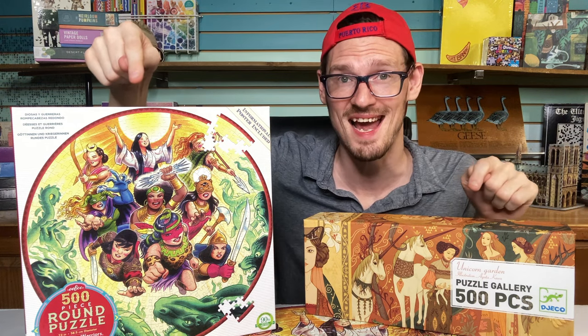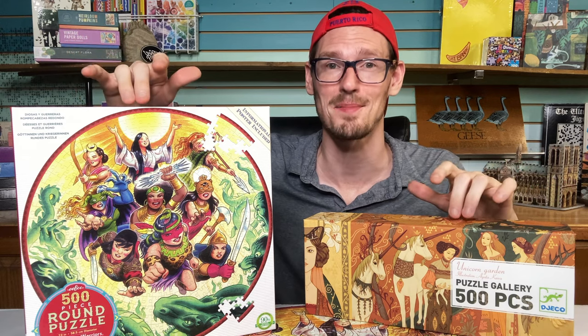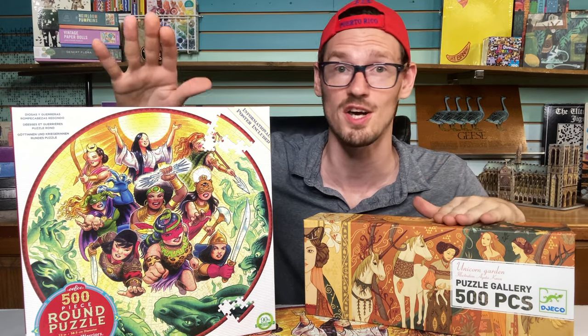Both of these puzzles were fantastic. They're both out of print, but the companies that made them are still in business. So check out Jigsaw and Ebu.